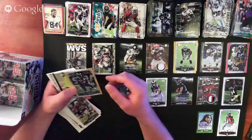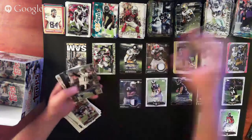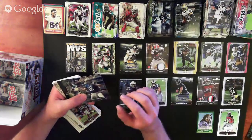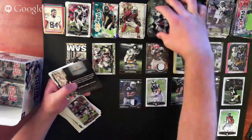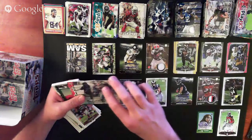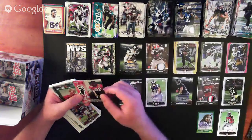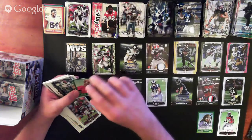For the Rams, Daryl Richardson, gold border. Philip Rivers, 4,000-yard club. Fantasy inserts, Andrew Luck and Calvin Johnson. Julian Edelman, 1,000-yard club. Greatness Unleashed, Kendall Wright. Dontari Poe, Play 60 insert. Mike Glennon, mini.